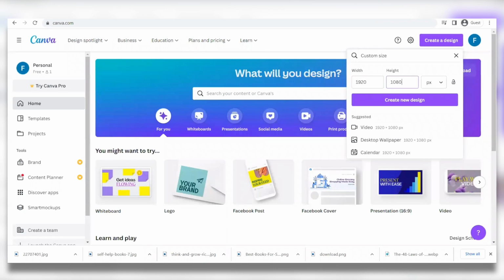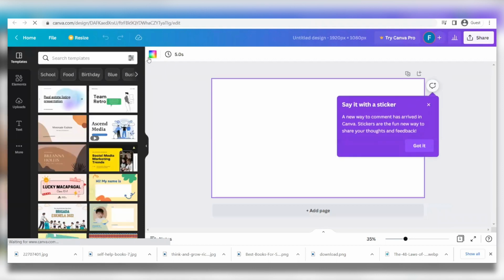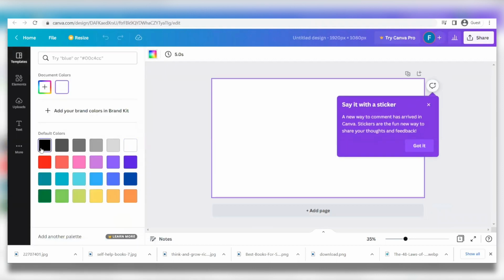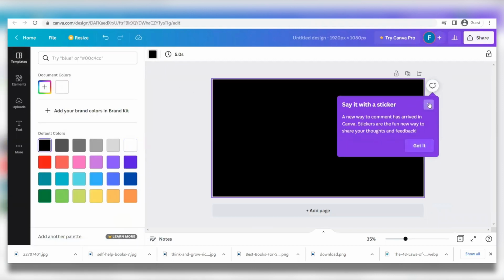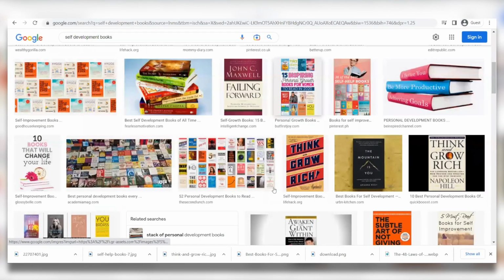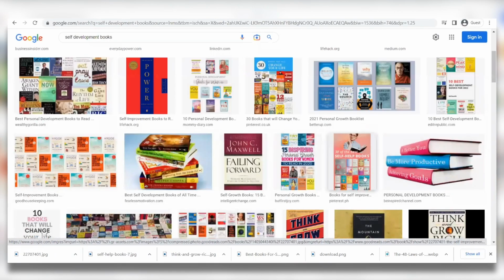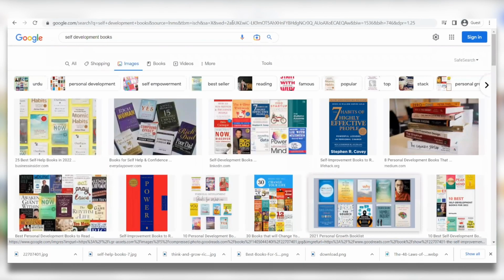So I can obviously play around with this here, just like you can as well, until I choose the perfect background. Now what we have to do is find images, okay? We have 5 different books, so I'm just going to go onto Google. I'm going to look up the book that I want to promote in the video. The first one would be something like this, and then I'm just going to go through the images. I'm going to find the book cover.